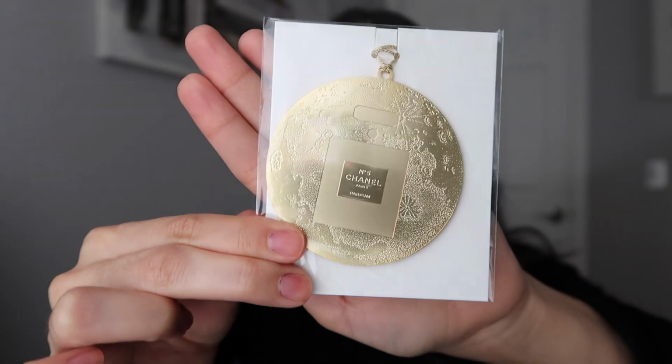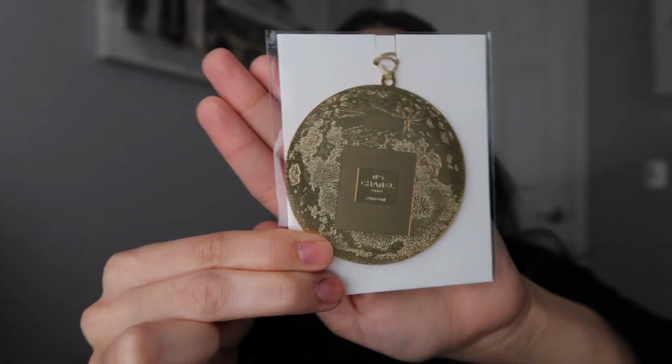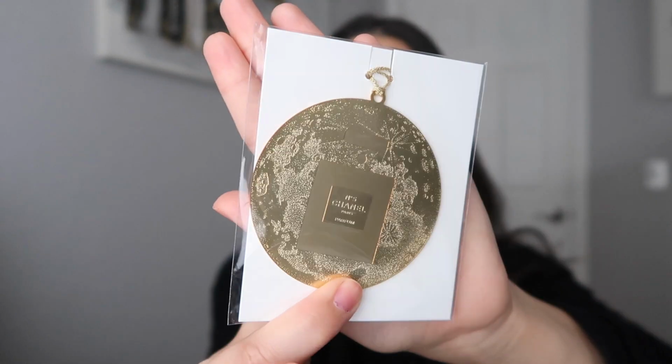So she put in this beautiful ornament that I can now place on my tree. Isn't that beautiful with the gold globe and the Chanel number 5 embossed right in the center? I love this. This is subtle yet elegant, really up my alley.